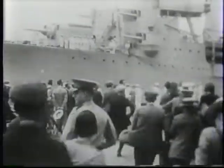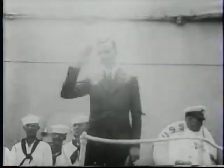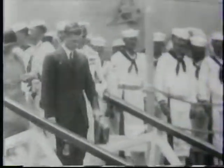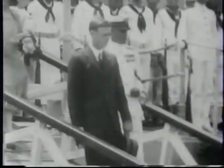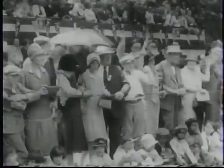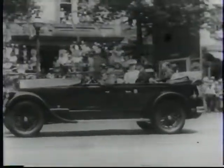Europe hails the new hero. President Coolidge sends the cruiser Memphis to bring the Lone Eagle home. A parade along Pennsylvania Avenue and a Medal of Honor follow. But the real celebration is waiting in New York, down Fifth Avenue, while 4 million cheer and throw confetti.